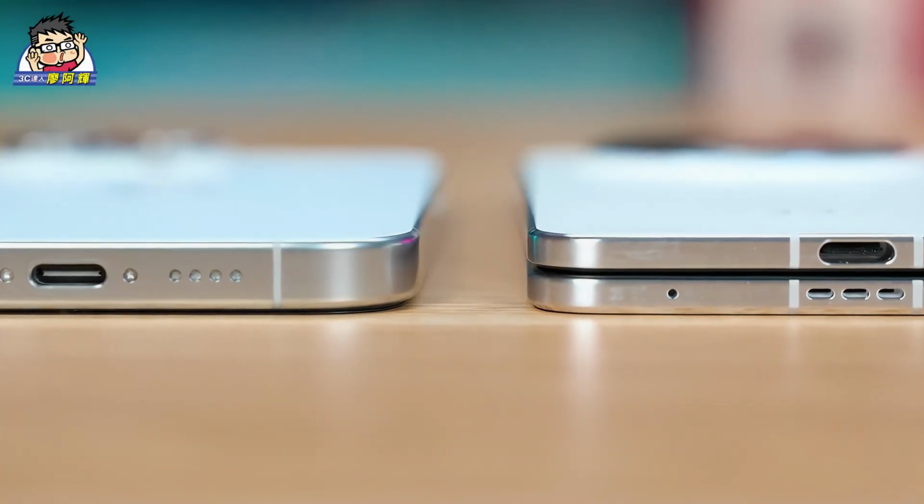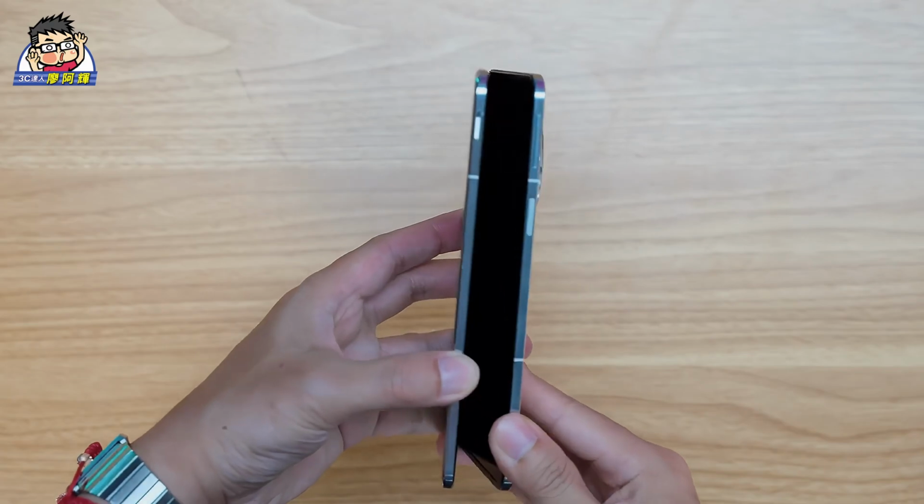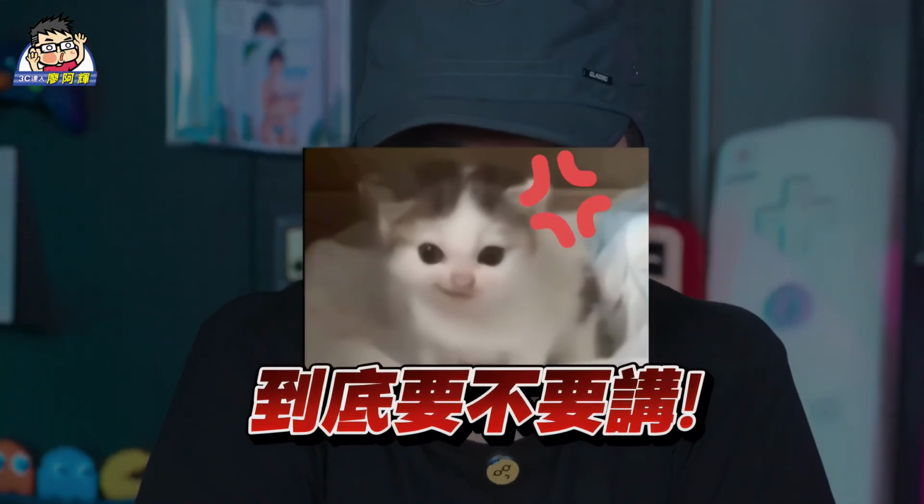You could say that among foldable phones, the OPPO Find N5 is probably one of the most significantly evolved foldable phones in recent years. Rather, it's unparalleled, however, but you know. Why am I saying so many buts? Or sighing? Let's keep watching. Anyway, today its impressive features and its shortcomings will all be thoroughly shared with everyone.